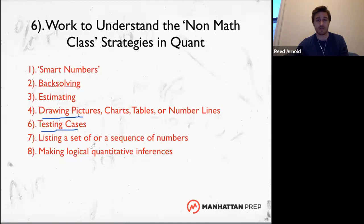We'll talk about that soon. Sometimes you're going to list a set or a sequence of numbers. You need to know when to do that. You can make logical quantitative inferences. You need to know how to do that. If you're always trying to set up an equation and solve for X, you're going to shortchange yourself.